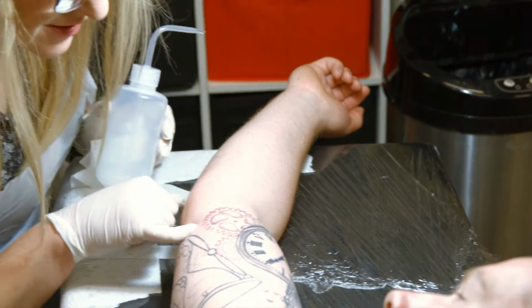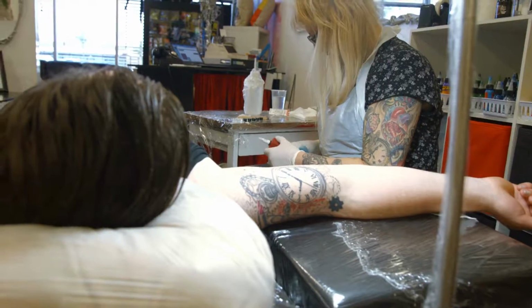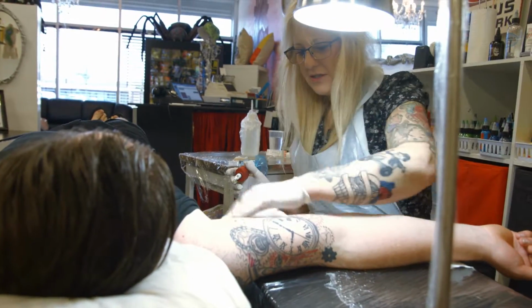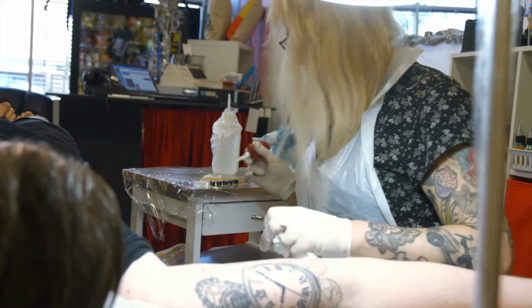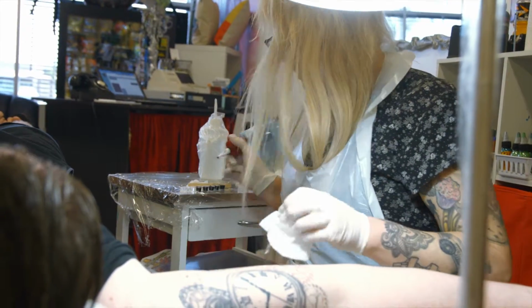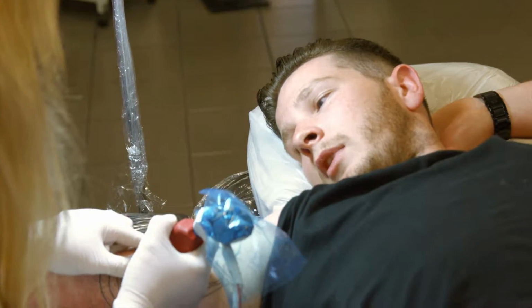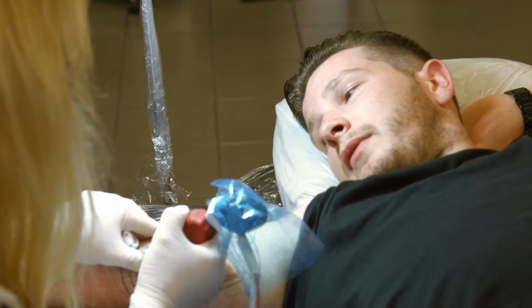Oh, that red's fading enough. Yeah. Cool. No, I'm pretty happy with it. Yeah, good. Okay, so I'm going to do the frame black. Yep, nice. And then when we do the lighter background, that'll be the contrast. Sounds good. I'm looking forward to seeing how that skull looks once it's all finished up.